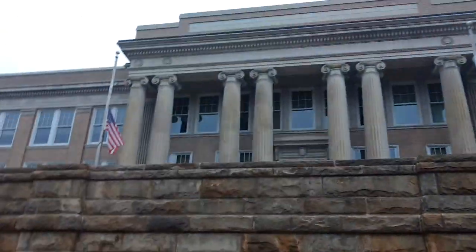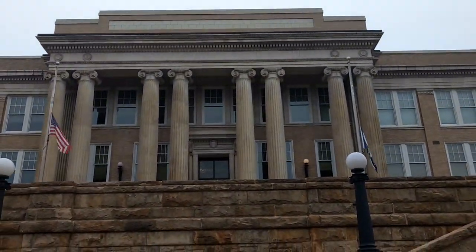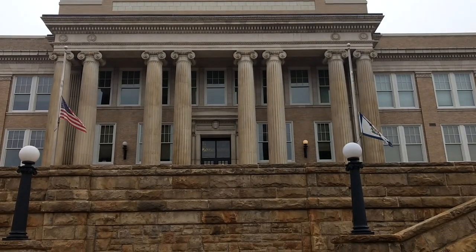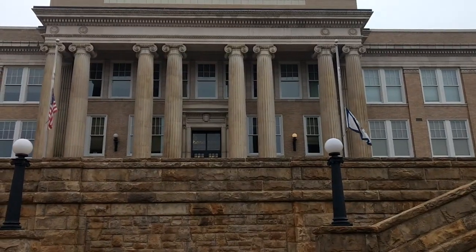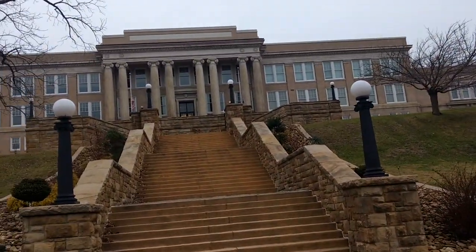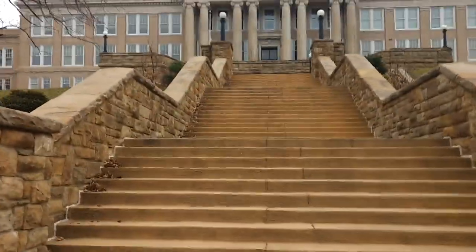This is the administration building. When I went here, administrative offices and some geography, social studies type classes. This is the front of the college, what you see from the road down there. Here we go. Now, think of Rocky running upstairs.